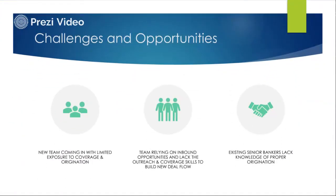Next, some of the challenges related to some of those goals. We have a new team coming in with limited exposure to coverage and origination, maybe very strong on the quantitative side, financial modeling and valuation, et cetera, but really lacking in some of those high level front office investment banking skills. Next, the team that relies on inbound opportunities and doesn't have the outreach and coverage skills necessary to bring in new deal flow to add additional value. And then finally, senior bankers may in fact lack the proper origination skills, particularly if they have done number two, which is relying on those inbound opportunities. So how do we transform this role from farming or from inbound into more of a hunter type role?